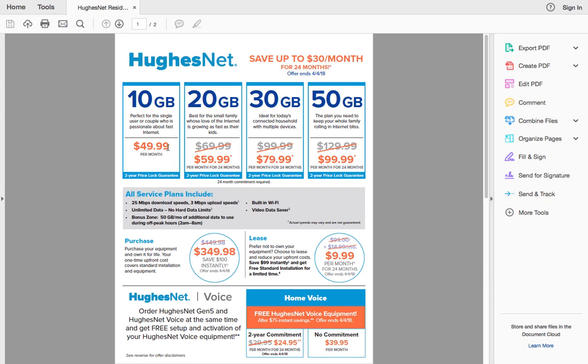It also has a home phone that they can get. It is $24.95 a month.